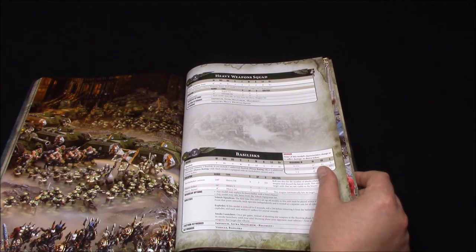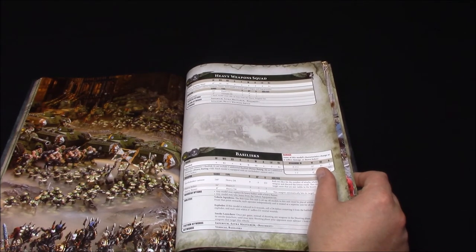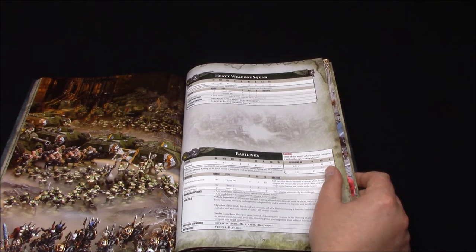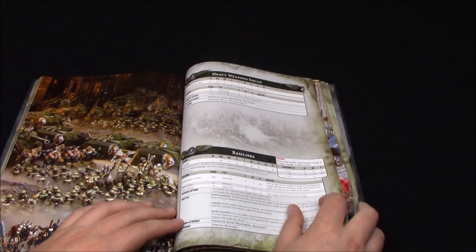Okay, so Earth Shaker Cannon is range 240 inches, which is an artillery piece, which is what it represents. Heavy D6. It's strength 9, AP minus 3, D3 damage. Roll 2 dice for the number of attacks when firing this weapon and discard the lowest result. This weapon can target units that are not visible to the bearer. So it is very powerful, actually.